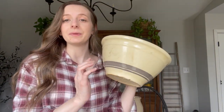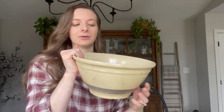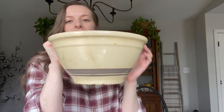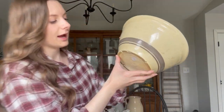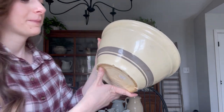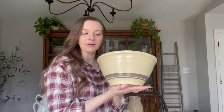I am obsessed with ticking stripe, gray stripes, and when I saw this, there was no chance I was leaving it behind. It's a really nice cream and then this chunky gray stripe. I love this bowl. It has really pretty crazing at the bottom. You can tell it's old. This is such an awesome piece. I will never get rid of this.